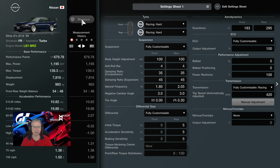It's rear-wheel drive, it's turbocharged, and it comes in at 679.78 PP with racing hard tyres. It will be absolutely spot-on 700 if you change those to softs. It's got 1,195 brake horsepower. It's an absolute monster. We've got front lip, side skirts, rear valance, and we've got the high-level rear wing with end plates. And we've got custom wheels that are set as wide fitment, not wide wheels.